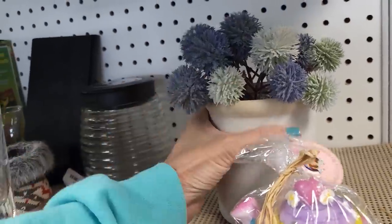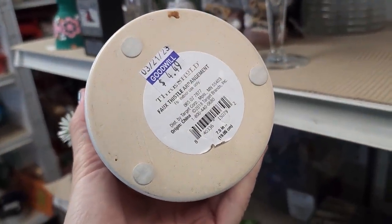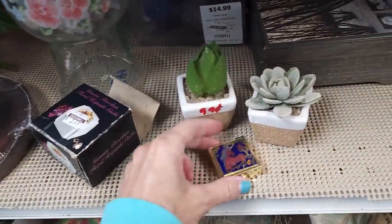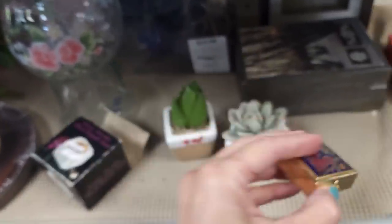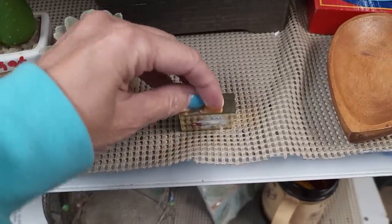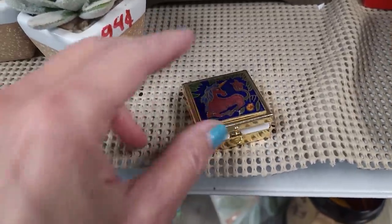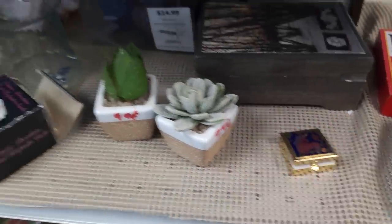I like these thistles. I like the little blue thistles in this little crock. Came from Threshold. Faux thistle arrangement. Okay, Danny, come on. Don't be silly. Little succulents. Look at these little cloisonné. Unicorn box. Let's see if I can get it open. Maybe not one-handed. Okay, stand by. Oh, it's like a little pill box. Oh, that could be problematic. Oh, okay. All right. There you go.